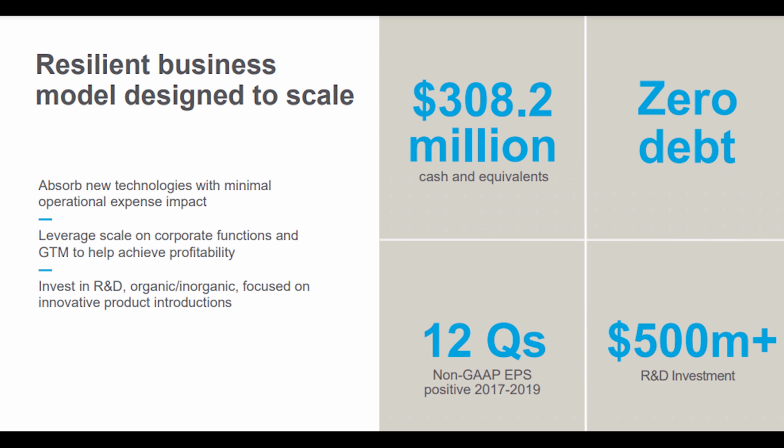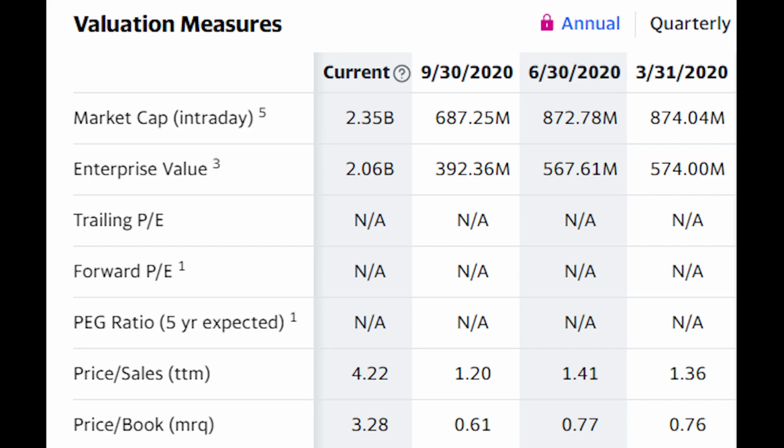They also produced a positive net income in 12 quarters over the last 4 years, while investing more than $500 million into research and development. Now, on the valuation side, with revenue of $540 million over the last 12 months and a current market cap of $2.35 billion, this gives them a price to sales of just 4.36.